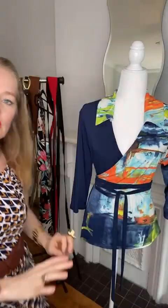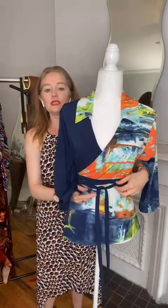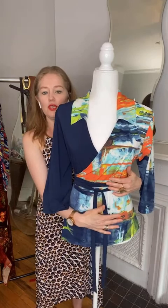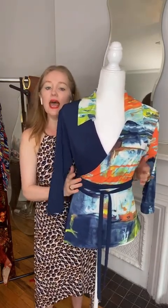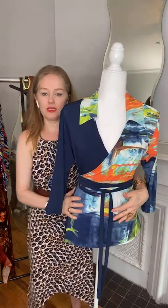And it is in a large, extra large. Okay, here we go. And it is really stunning because this has got the belt. So again, it de-emphasizes the tummy. The tummy's over here. And the belt is emphasizing the waist. And then you have the print, which is just doing that extra little bit of disguising.